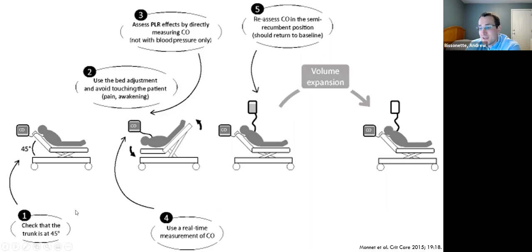What Monnet says is keep them at 45 degrees, keep them passive in the bed, and instead tilt the bed. That way we're not changing any systemic vascular resistance by trying to bring the legs up. And we're also not leading to any pain or discomfort as we move the legs. We're not agitating a sedated patient, which could lead to endogenous catechols that will make the cardiac output increase and make it look like a positive test when in reality it really isn't.